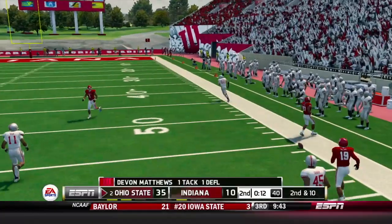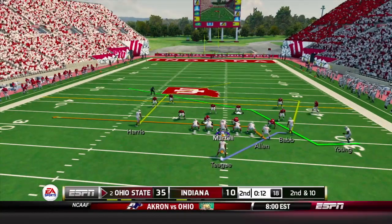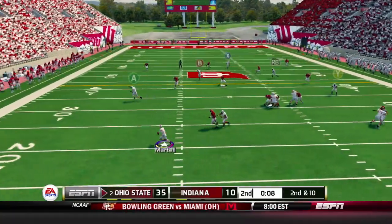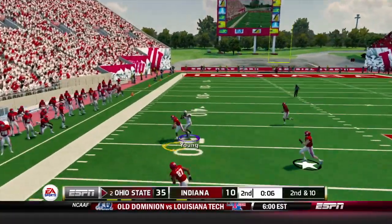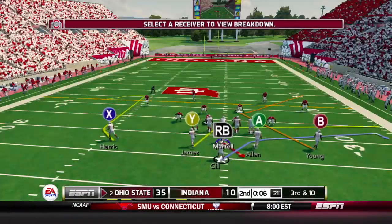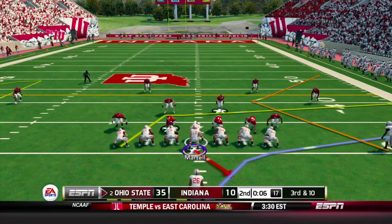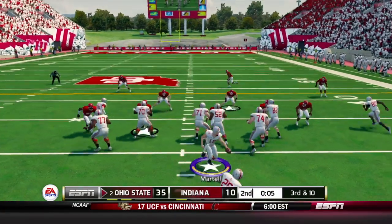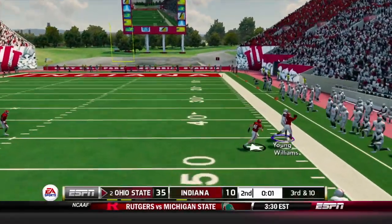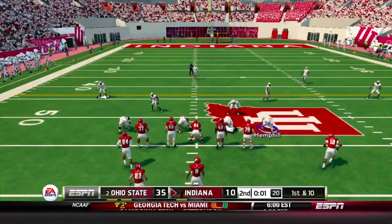Rid of it quickly, and that was almost picked. He's on the run. It's a bad play overall by the offense. Let's see if a quarterback heaves it up there and one of his guys can come down with it. Play action rolls to his right. Going right. Intercepted. Williams with the intercept.